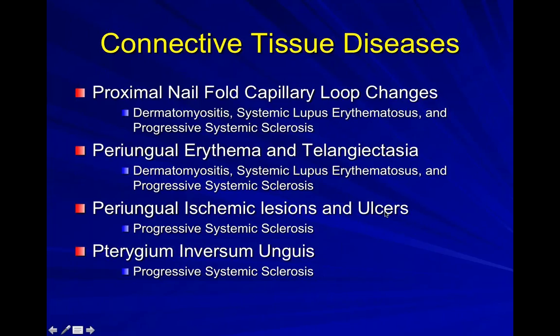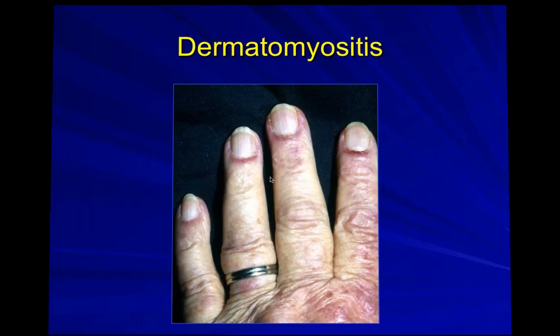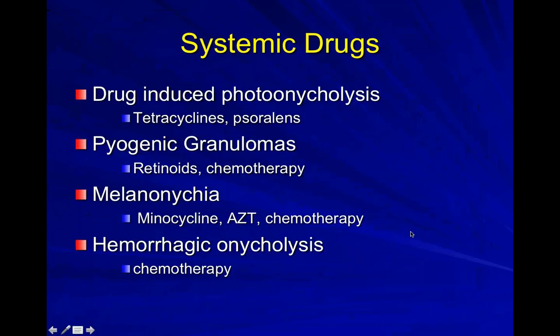You see ischemic lesions and ulcers like we saw in those patients with the pterygium inversus, think of progressive systemic sclerosis. And if you see a patient that complains that when they clip their nails, it's very painful, also think about progressive systemic sclerosis. Another example of dermatomyositis with the very pronounced periungual erythema, scleroderma with the calcifications, the sclerodactyly or tapering down of the digits, and the classic pterygium inversus unguis. Again, microhemorrhages, microischemia with calcifications leading to scarring, which causes the skin to attach and becomes a very painful condition.